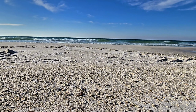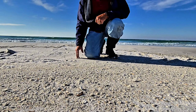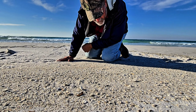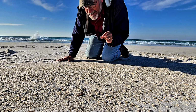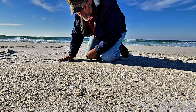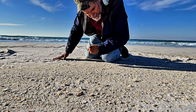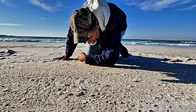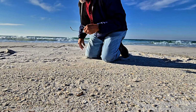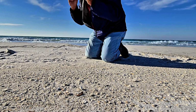When I come across a spot like this with crumbs, a lot of times I'll get really close. I always call it up close and personal, because you can find these teeny tiny little sand dollars. And I suppose I should take my glasses off and look. Let's see if we get. It's a little heavier over here. Let's go check that out.